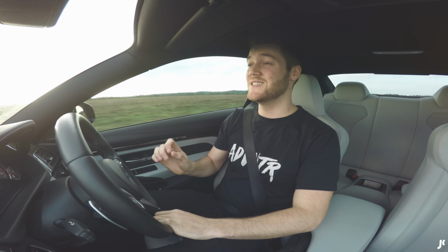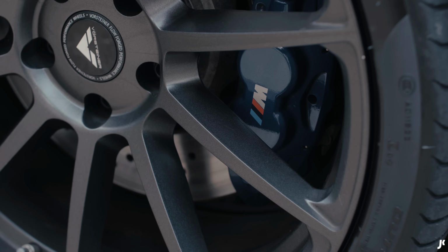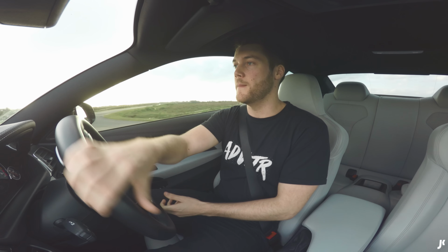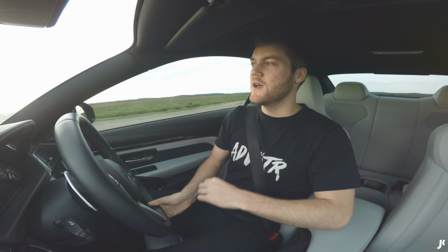In fact, the only thing I didn't tick was the carbon ceramic brakes, but I couldn't justify spending $7 grand on brakes for a car that will probably see a racetrack only a few times in its life. Plus, the stock brakes are absolutely amazing already. The only thing that you get with the carbon ceramics is a bit more longevity. Like if you're doing laps and laps of a track, the stock brakes will overheat. Carbon ceramics won't overheat, they'll last a lot longer.